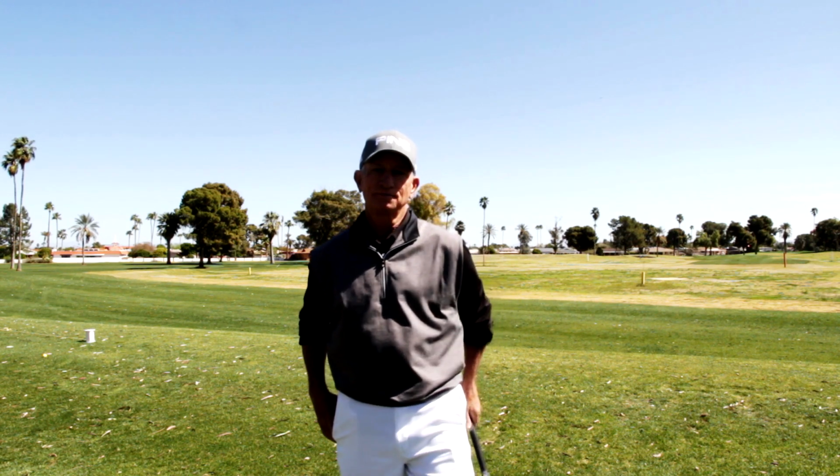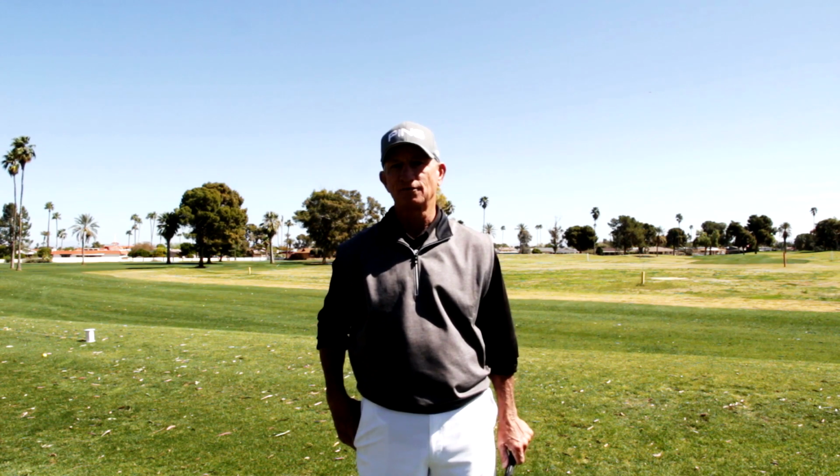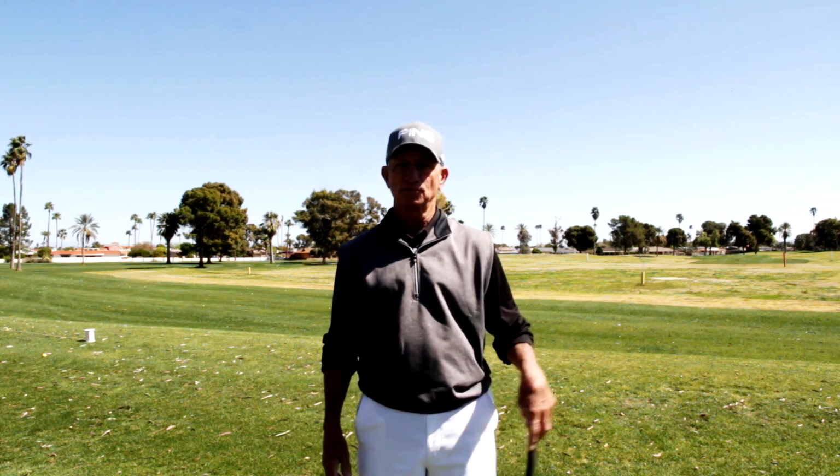Pretty much all PGA golf professionals agree that the grip is perhaps the most important fundamental in golf. Of the pre-swing or the setup fundamentals, grip, alignment, and posture are the top three. Grip is always number one.